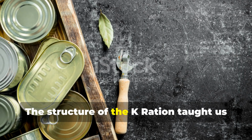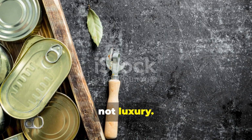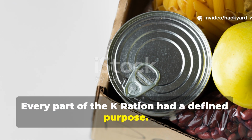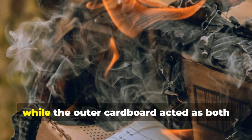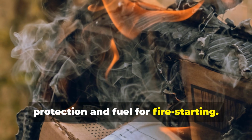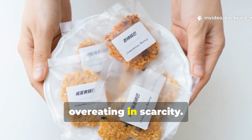The structure of the K ration taught us how to build for function, not luxury. Every part of the K ration had a defined purpose. The inner wax paper kept moisture out, while the outer cardboard acted as both protection and fuel for fire starting. The meals were portioned to prevent overeating in scarcity.